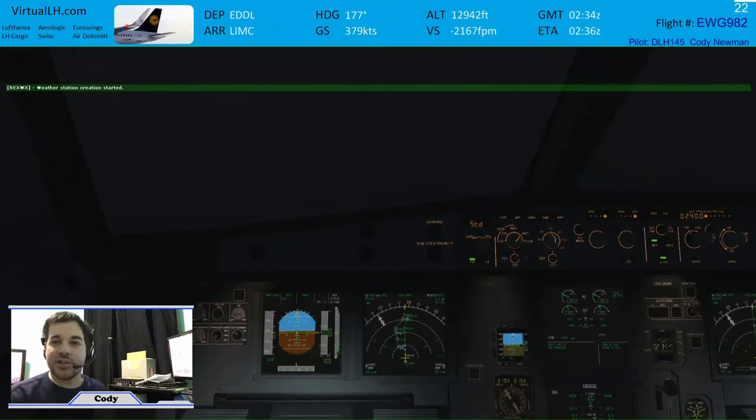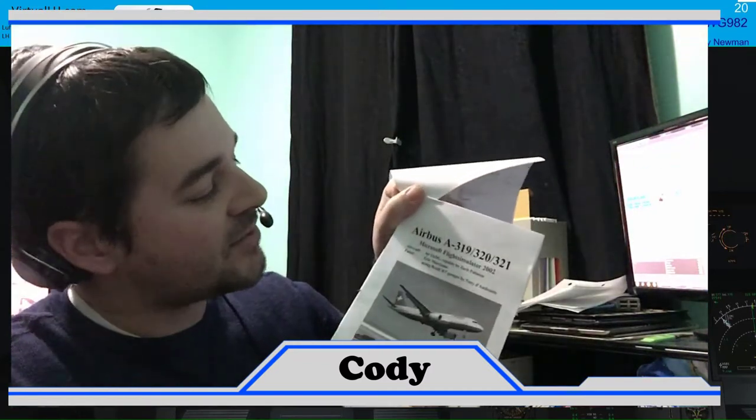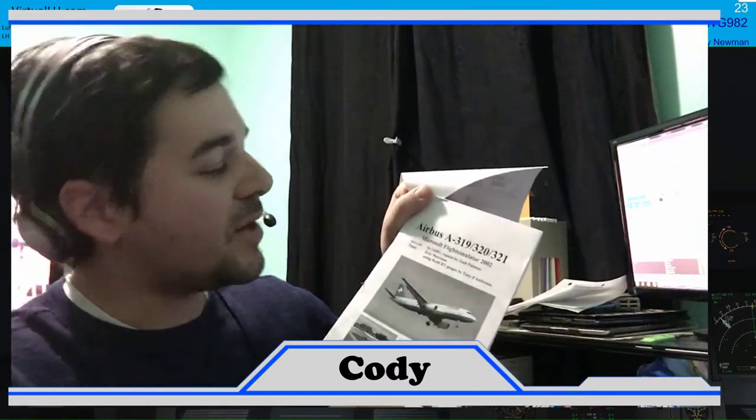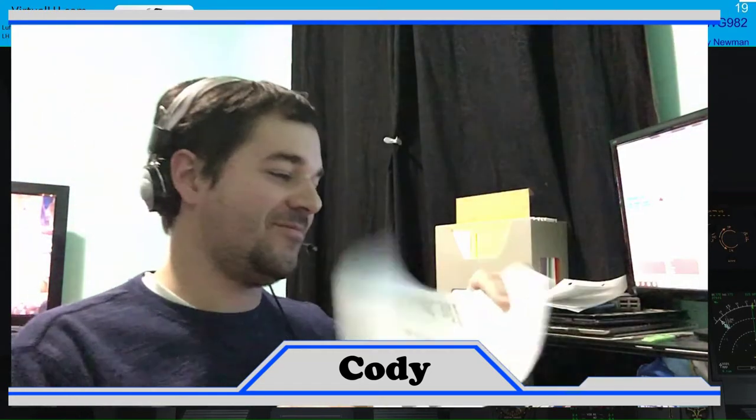So, suggestion from a good friend of ours who's a part of the airline, Mr. Inri, is that for professionalism's sake, we will start using checklists. I know the FS Labs bus comes with a checklist, but I went and found the most random checklist I could off the internet. So this is the Airbus A319 2021 Microsoft Flight Simulator checklist.